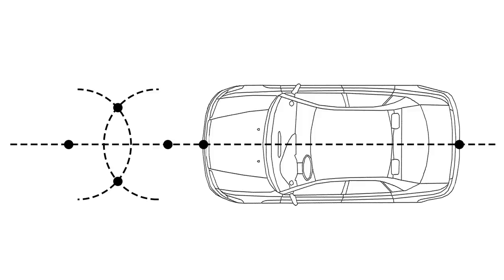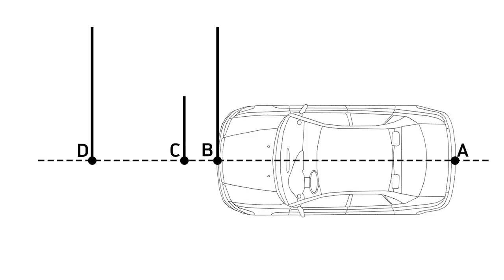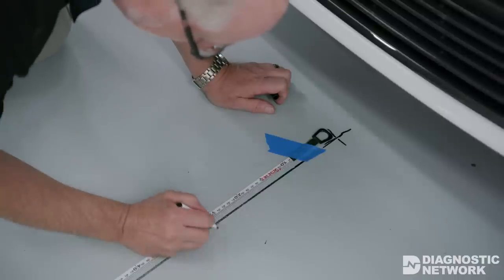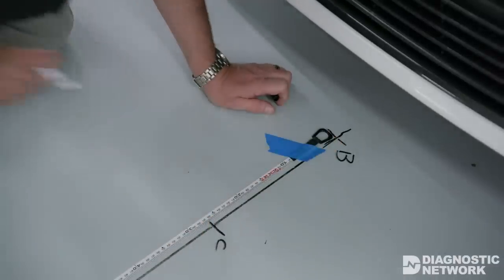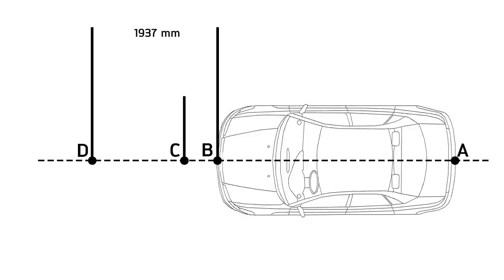Next, we're going to refer to the diagram in Toyota's service information to mark the proper spots on the floor for target placement. Point B to point C should be 267 millimeters. Point B to D, 1937.